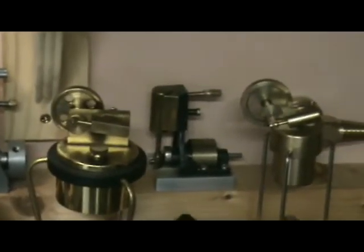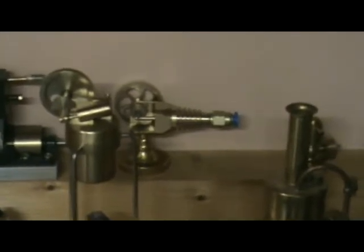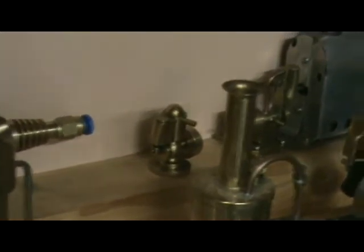There's a SEL marine engine, tucked away in the back there is a new Watt rocking piston engine. Then hidden in there is a Microcosm M22. There's another Microcosm M27 with a prototype boiler.